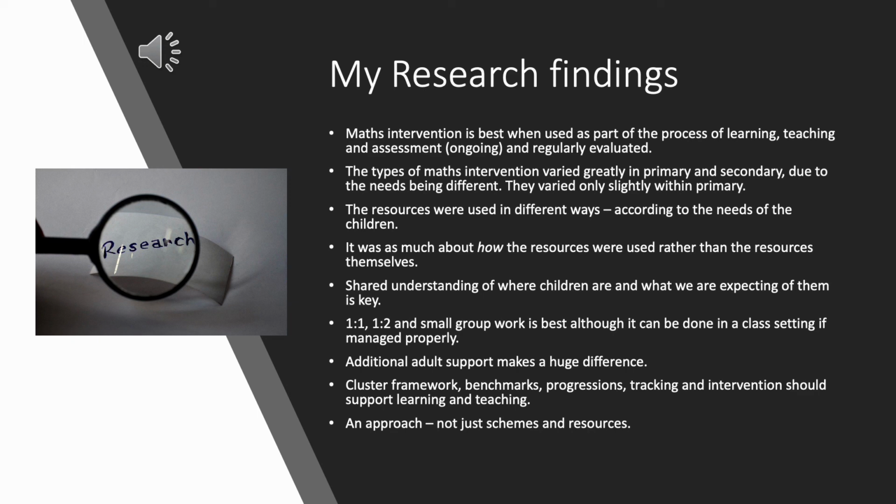We said that additional adult support, we found, made a huge difference as well. In terms of having things in place for tracking and monitoring, that was very important. So things like having benchmarks, progression, tracking documentation to support the teaching and learning was very, very important. And as I've said before, it was an approach, it wasn't just about schemes and resources.